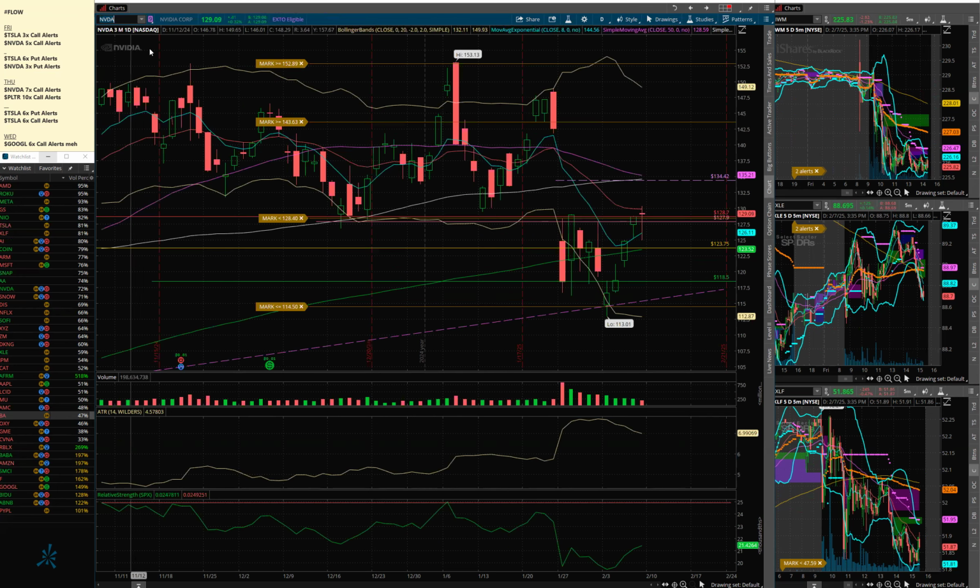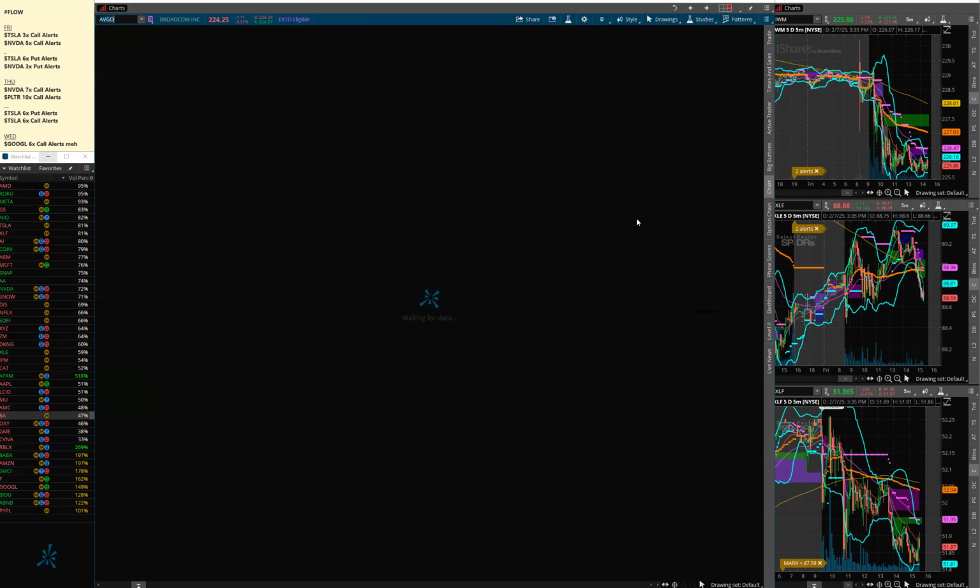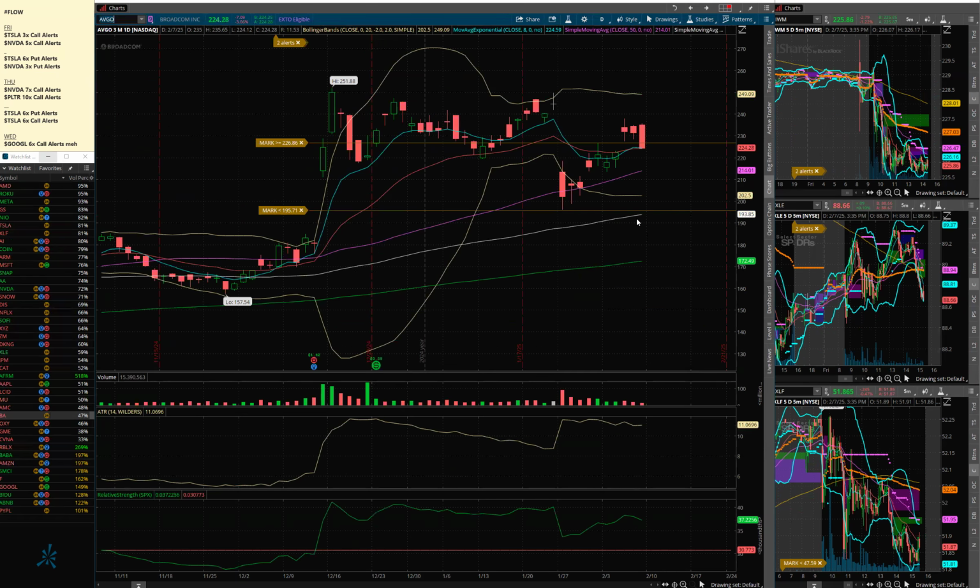NVIDIA, however, is stronger. Today NVIDIA tried to break into this gap, came right back to it, but still looks good. No matter what's going on, people are buying NVIDIA chips and they're going to keep buying NVIDIA chips. Yes, Amazon's making their own chips and using them. It doesn't matter. NVIDIA's are the best out there. They're going to use them. Same thing with Avgo.